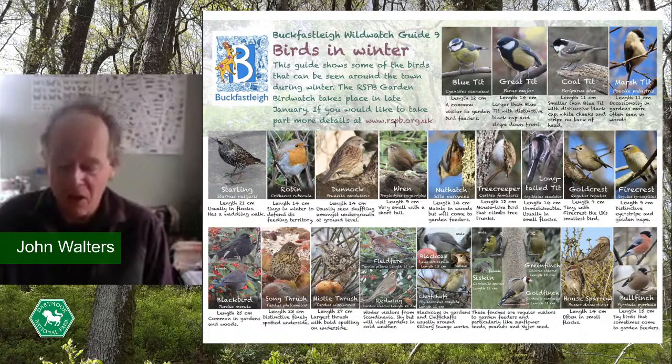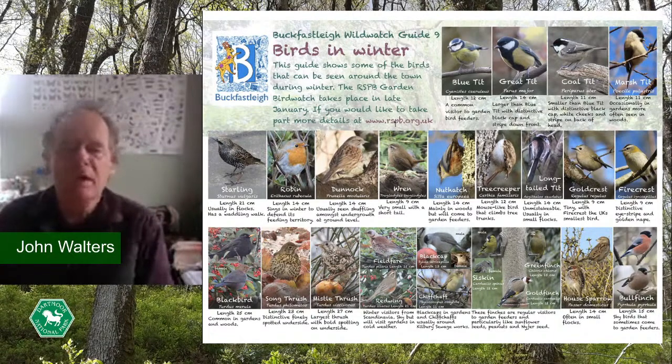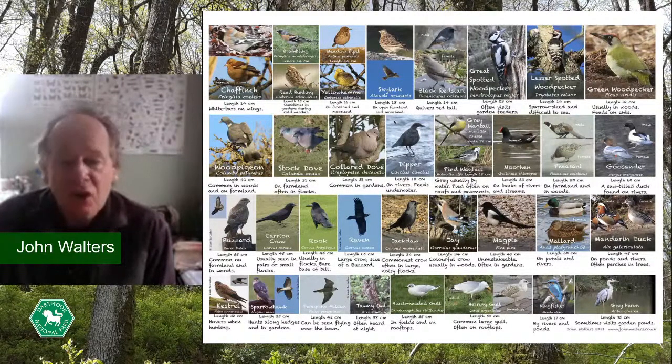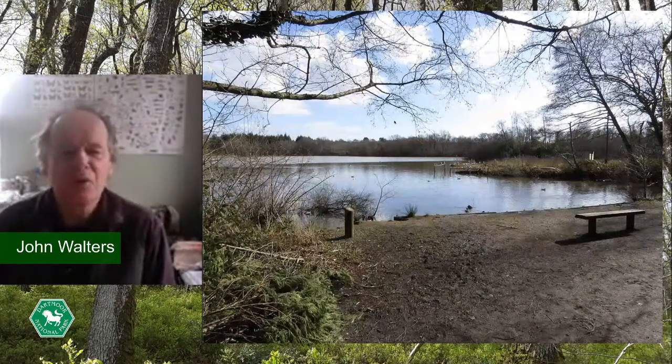Seeds, you know, sunflower hearts, Niger seeds, that sort of thing will attract various sorts of finches, goldfinches, greenfinches and siskins. And then these are some of the other birds which are a bit more in the wider countryside around town here. Things like woodpeckers, which I'll talk about, and some of the other ducks and birds which you see on the rivers.